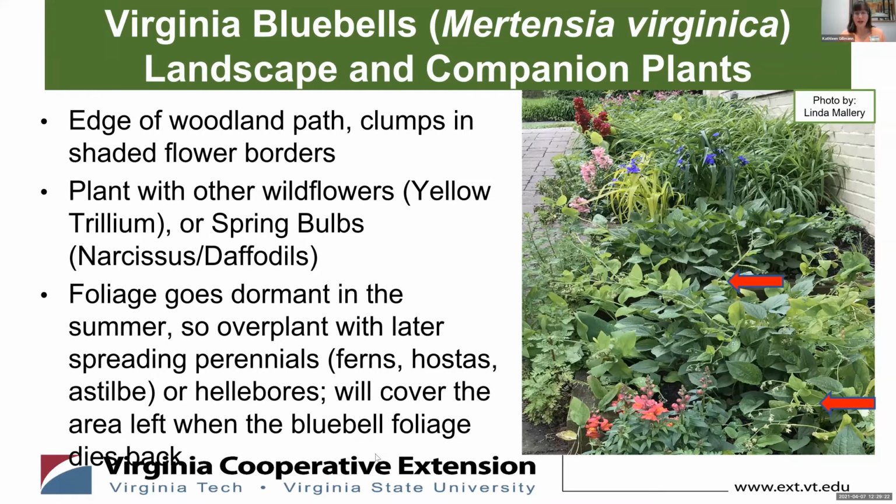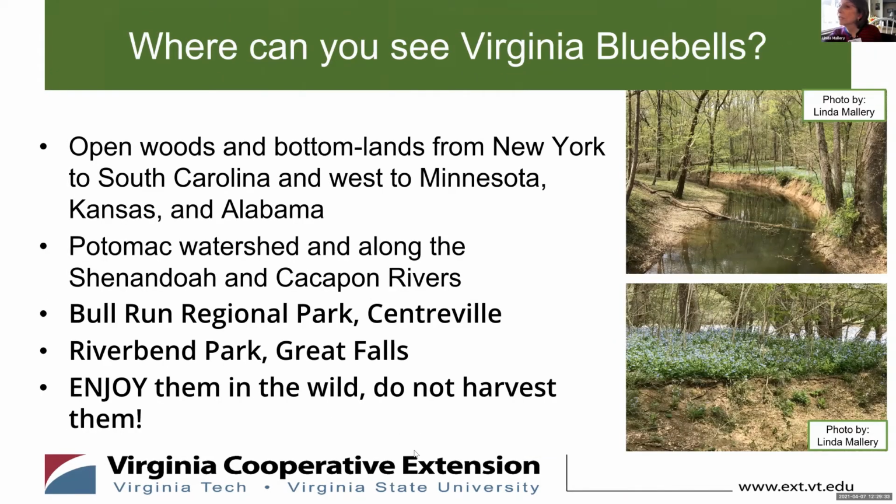Your garden is absolutely gorgeous, Linda. But I'm curious, where might I be able to see Virginia bluebells in their native habitat? Virginia bluebells can be seen in the open woods and the bottomlands from New York to South Carolina and west from Minnesota, Kansas, and down to Alabama. The Virginia bluebells are particularly abundant in our area in the Potomac watershed and along the Shenandoah and Capon rivers.